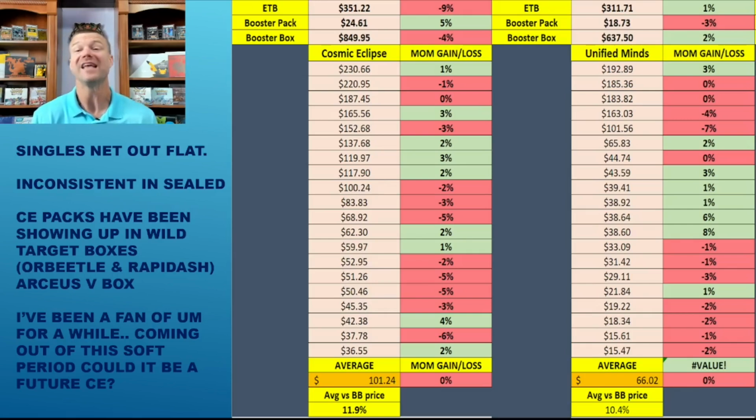Now, I will say this. I have been a fan of Unified Minds for a long, long time. I think that set is every bit as worthy as Cosmic Eclipse. So it's going to be interesting to me to keep an eye on that and see how it performs over this softening period. If it starts to drop down a whole lot, I wouldn't be surprised if in 12, 18, 24 months, it ends up popping up to Cosmic Eclipse levels. I don't think it's going to be better than that. It's certainly not going to be Team Up. But I could absolutely see Unified Minds making a strong run here. Then when you look at the sealed product for these two sets, it's kind of all over the place, right?